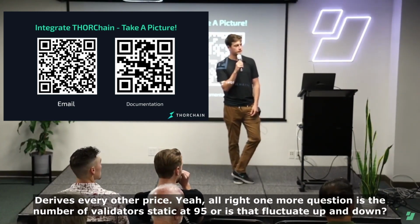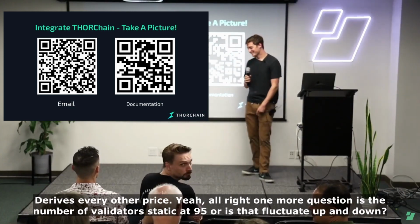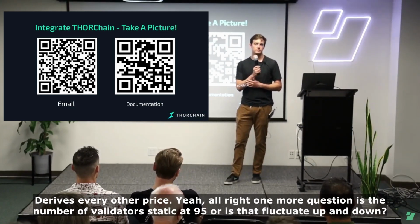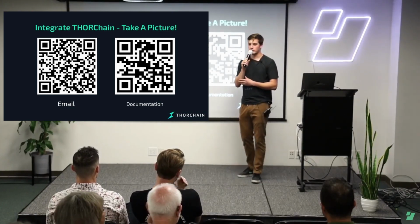Is the number of validators static at 95, or does that fluctuate up and down? It could be 500 or 20. Yeah, it fluctuates every week.